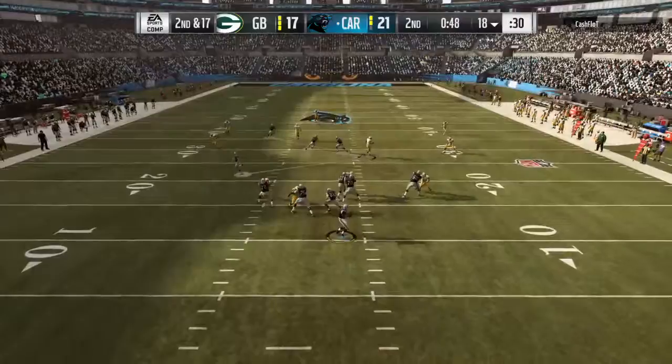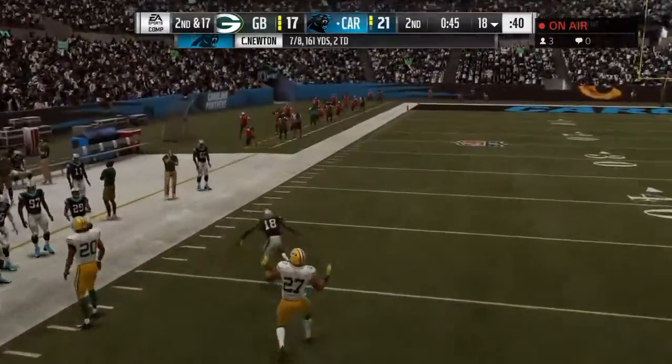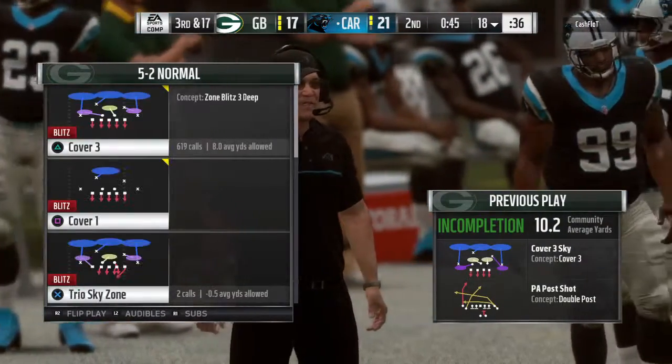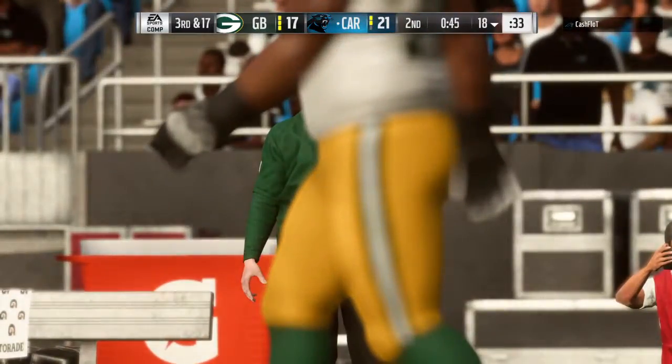They'll fake the handoff. Now Newton. Eluding the pressure right. And it's incomplete. Took a shot, couldn't connect. Well, partner, they're not content to run this one out as we head towards the half, trying to hit a big chunk play right there and add to their score.